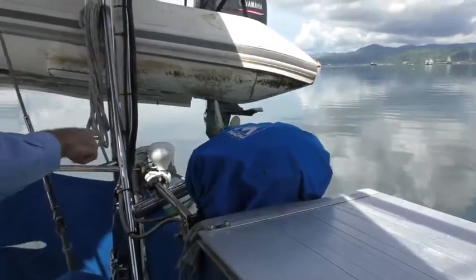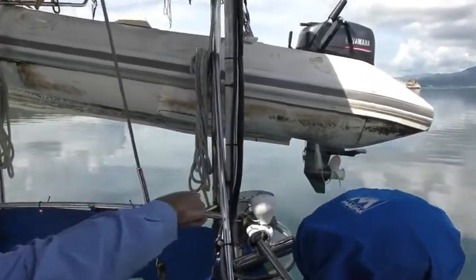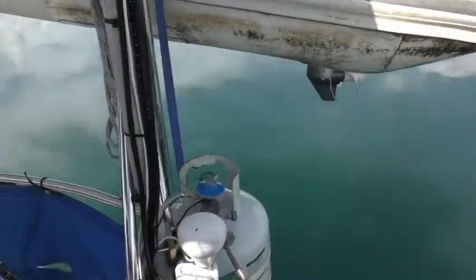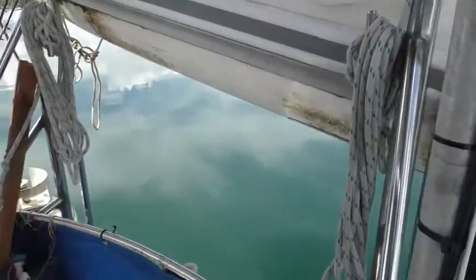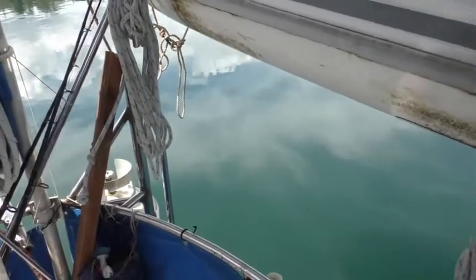We've got our two 9 kilo gas bottles externally, which we're just about run out. We usually get about 2 to 3 months out of a bottle.